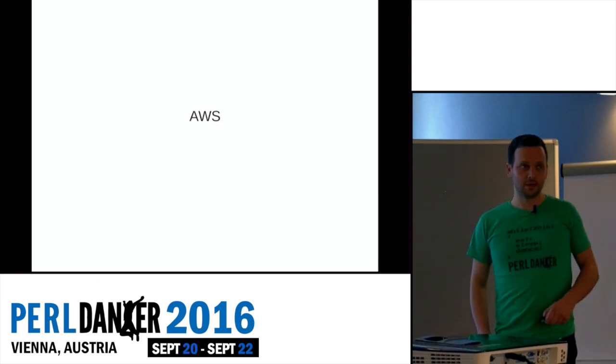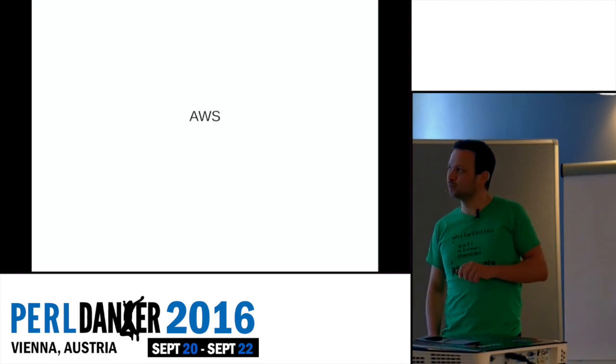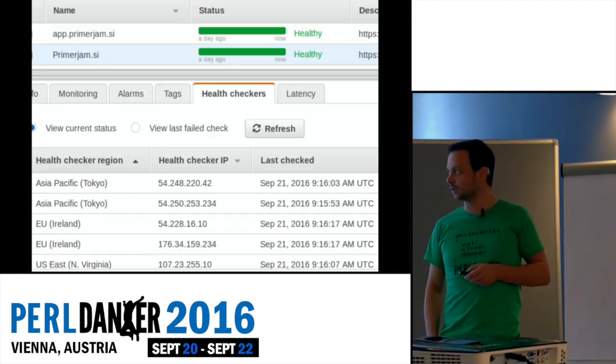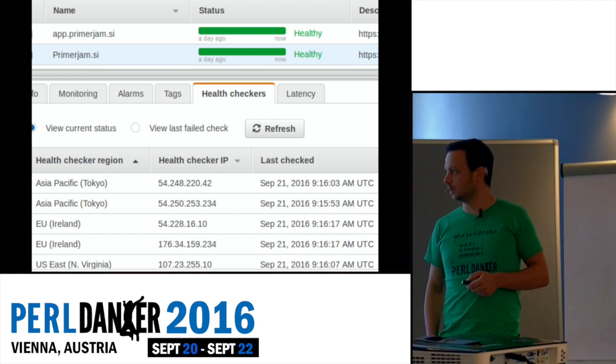One more thing, AWS. This stuff was cool, but we wanted a bit more. I had heard that there's a cheap service, at the time I didn't know. So we utilized AWS health checks. Basically they give you, for really like $1 a month or something, the ability to check from 20 different locations.